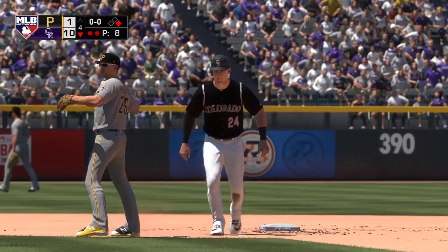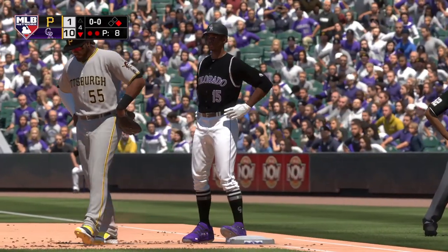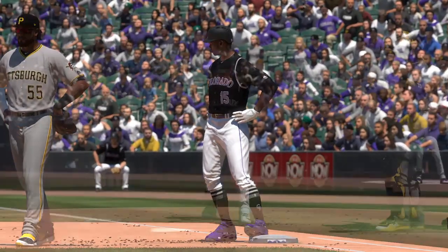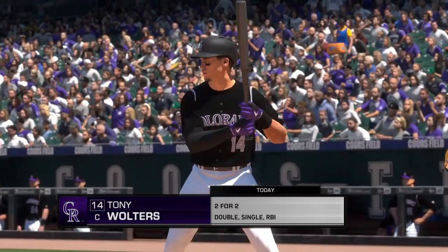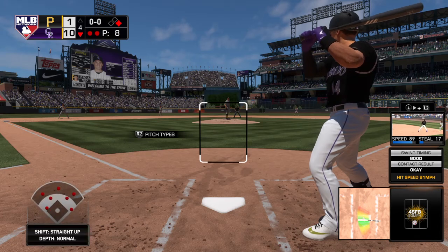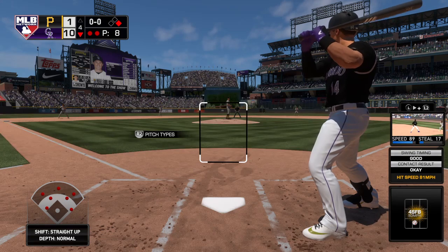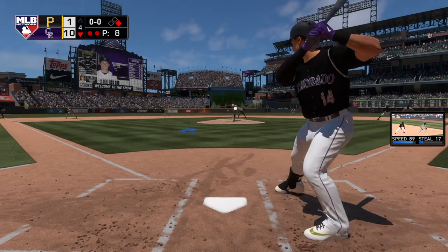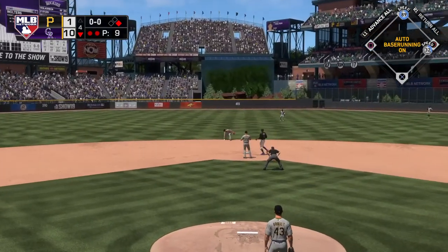The catcher, number 14, Tony Walters. So striding forward now, Tony Walters. No career numbers to talk about for this matchup. First pitch on its way. A bouncer up the middle. Oh, and he can't come up with it.